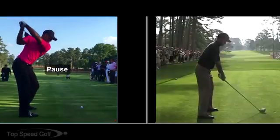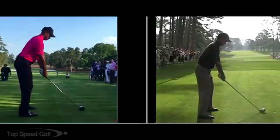Even though he may be a little bit more scientific, I don't think that he's talking with Tiger in those super scientific ways where they're getting bogged down in details. He's probably helping to free him up and get back to what he knows how to do. So let's actually start back at address there. Pretty similar to 2005. He's a little bit tilted forward. Definitely got into that more when he was working with Sean Foley.